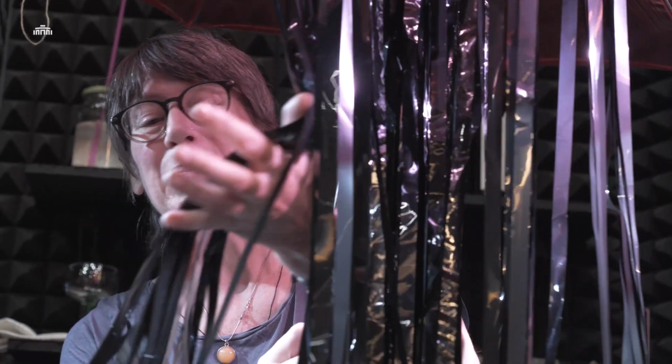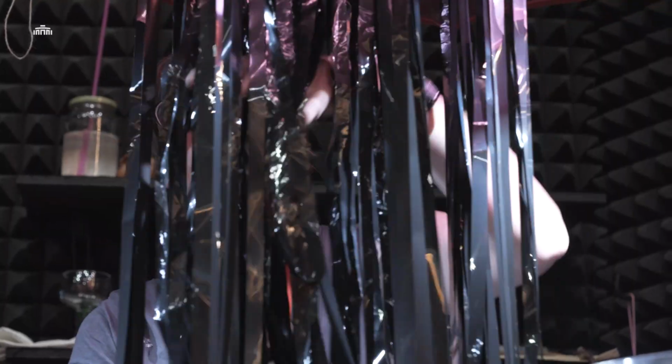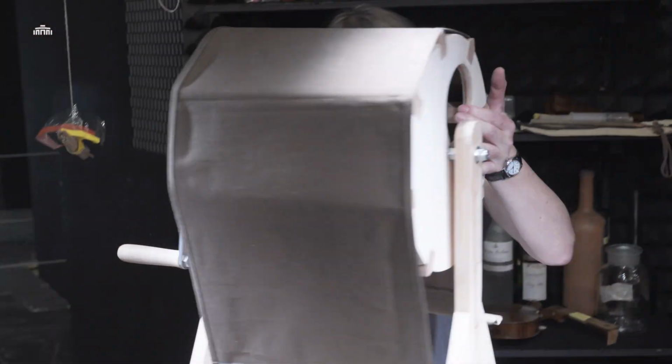This is videotape. So what I'm trying to get with this is a sound, but also the visual effect of the rain as well. I've been with the production for quite a few years, so we have some sounds that are established. They're the things that we do through every production. This is my wind machine.